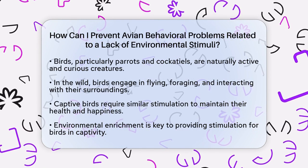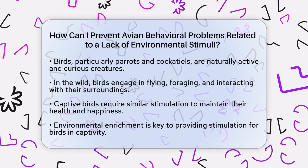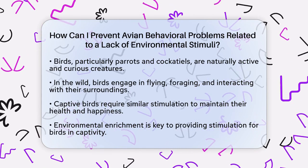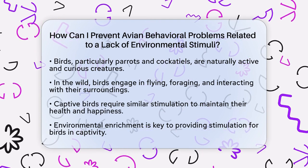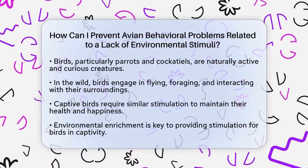First, it's important to understand that birds, especially those like parrots and cockatiels, are naturally very active and curious. In the wild, they spend their days flying, foraging, and interacting with their environment. When they're in captivity, they need similar stimulation to stay healthy and happy.